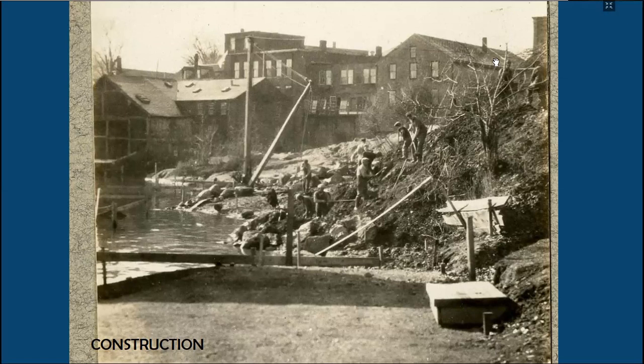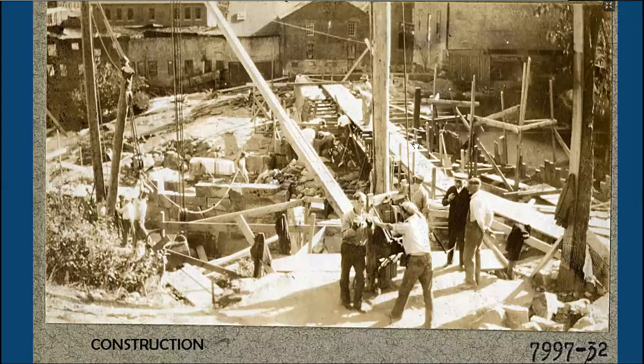They were writing to her from miles around. I understand you're doing some work in Camden, and could I have a job? I like this photograph. It does show more derricks, a couple of derricks. And this guy here, he's so happy. I've got a job.